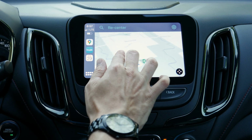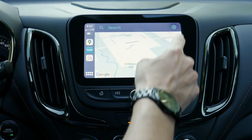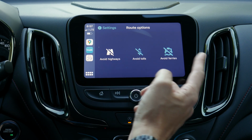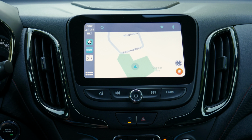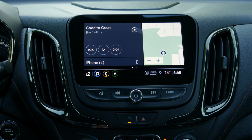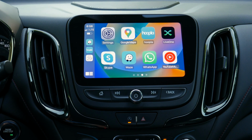So if we hop in there, no pinch to zoom, but we can move around, hit the bottom there, zoom in and out if we want to. Easily search for addresses, go for different settings, so things like route options if you wanted to avoid highways, toll roads, and things like that. You can adjust the volume as well, and Waze, the exact same idea. So it's very straightforward to connect this system, pressing this button there, or you can just press home to get back to the main screen instead. Then options, swipe across, you can connect to Apple CarPlay again, and it launches us right back in.